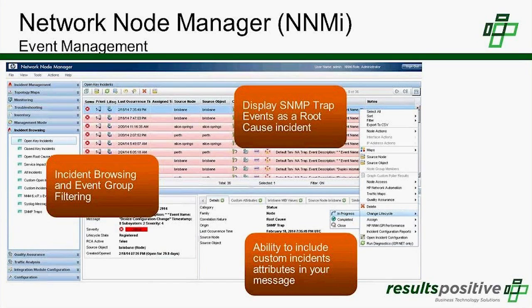NNMI Event Management provides a centralized location for incident views, events, and SNMP traps. You can control the events which are considered business critical enough to show up as incidents in NNMI. This also gives you the flexibility to configure how incidents are displayed. With NNMI Event Management, you and your team can easily monitor and take appropriate action to validate and preserve the health of your network.